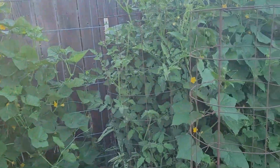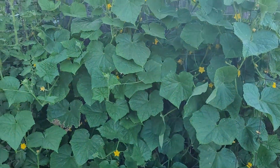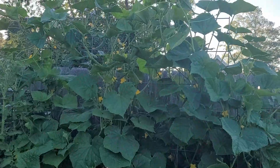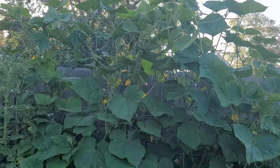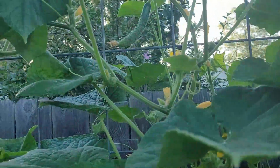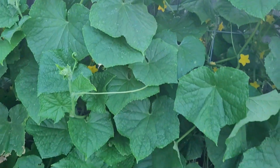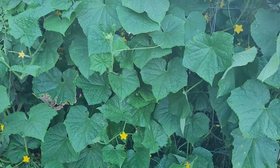So we'll be getting these about the time that the bush beans are getting in full swing. Let's get over here and look at this other cattle panel with the cucumbers on it. These are Marketmore 76 cucumbers. As you can see, they're at the top of the cattle panel, well taller than the fence. And we've got lots of little ones. We've also been picking quite a few off of this one. But there are lots more to come.